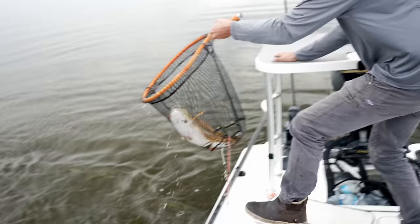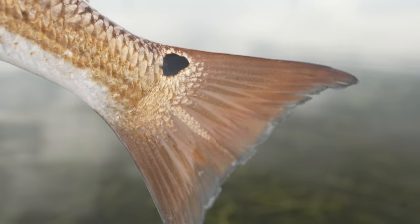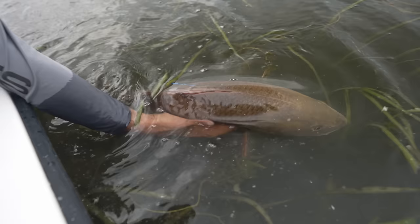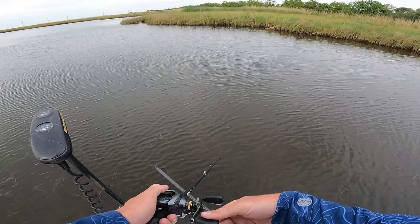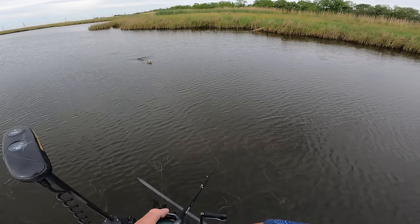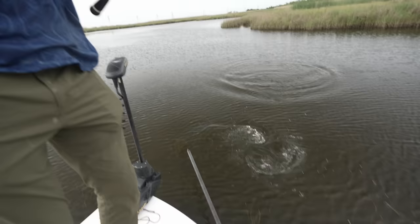That's clean. Get a tag in here. That's a pretty one there. Look how fat he is too. Yeah, good belly on him. That sucks. So insane he came off. That was so insane.